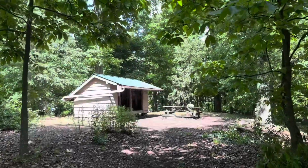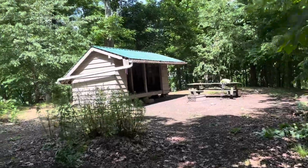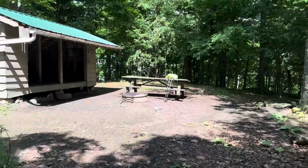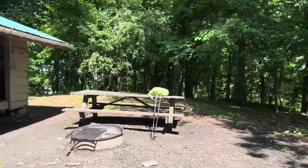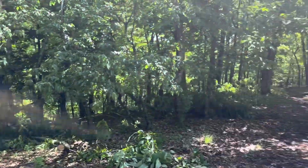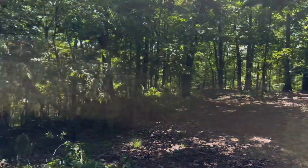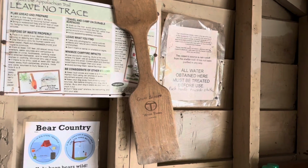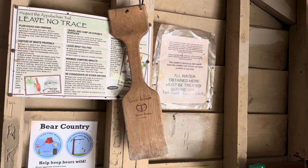All right, this is Fullhardt Knob shelter. Little privy over there. Picnic table and fire pit. Sits up on the peak here. So you're at the high point when you're at the shelter. There's kind of an interesting and unusual thing in this shelter. A short wooden paddle of some sort.